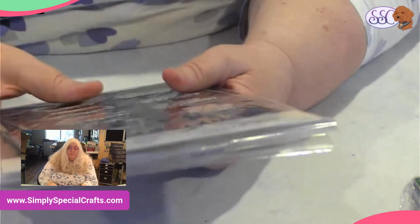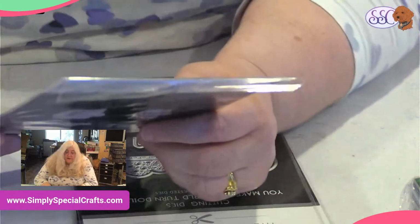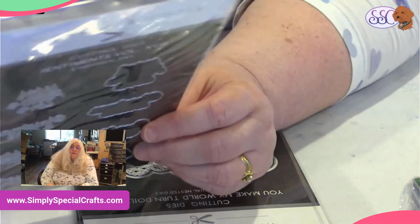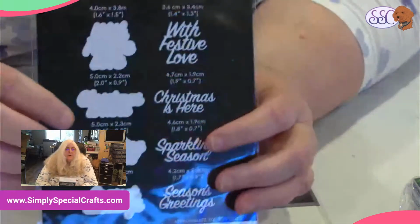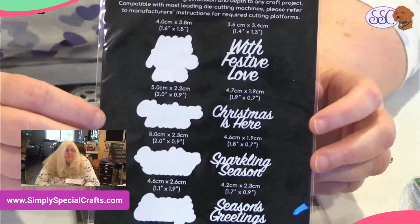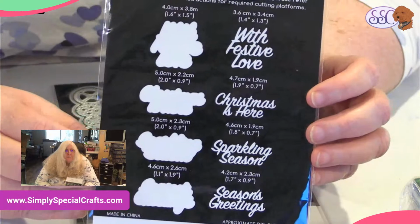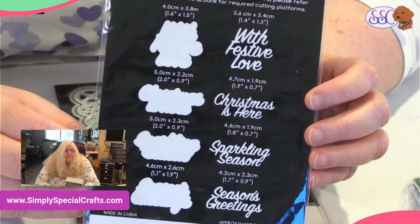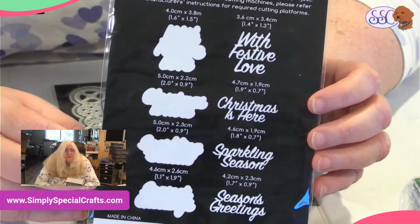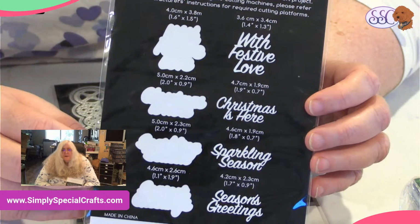Next, we have some dies from the Paper Boutique. I'm excited about these. I have not tried these yet. I will tell you that these are from a great company, so I would think that they're going to be great. They're from Paper Boutique, who's done some of the special paper pads and stuff we've brought in. And we have all these sentiments: season's greetings, sparkling season, Christmas is here, festive love, that nice script font, and all of those. And then you have a shadow for all of those also in this one.